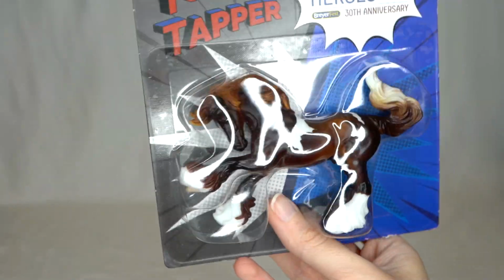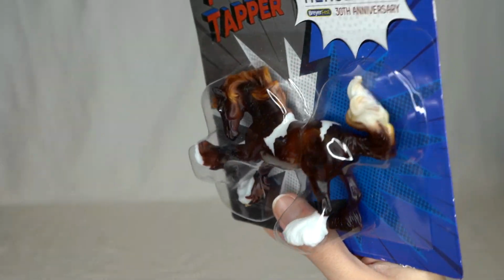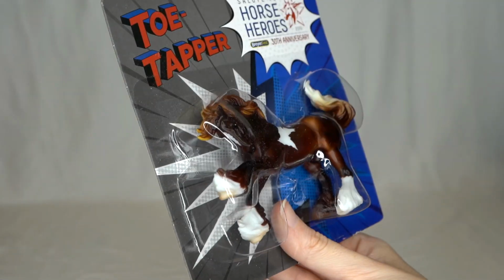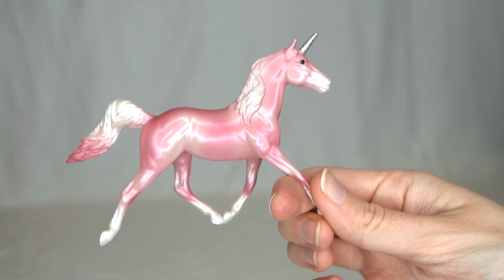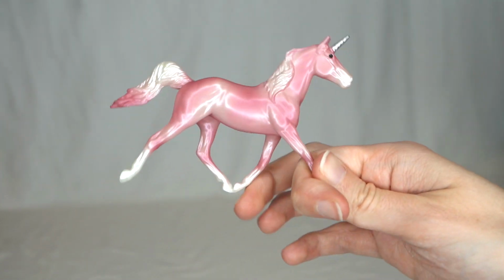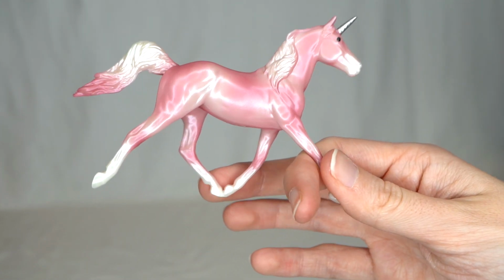He is so cute. And I haven't been able to decide if I want to take him off the card or not because he is so cool on the card. Here is a blind bag Stablemate unicorn I had bought at the little Breyer table booth thing as well.